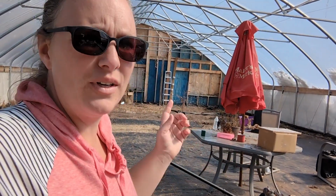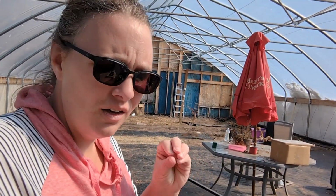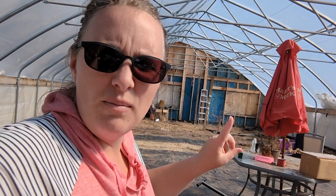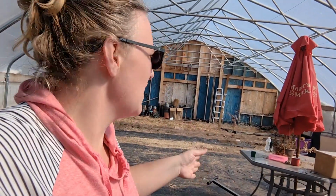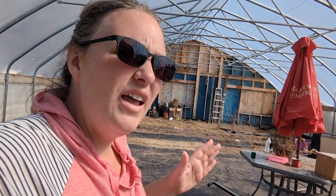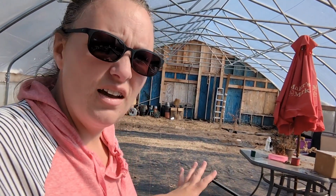I have some seeds on there, so I got to run back up to the house and get a bag to put the seeds in. But I'm going to get this table moved and get the chairs that go with it moved and put it right back in that back corner because, like I said in a previous video, we are resting this whole area back here. And so that won't have anything on it this year.